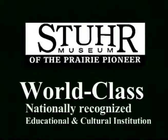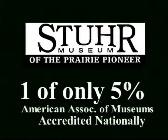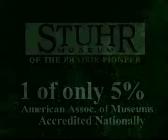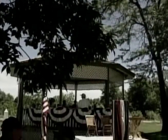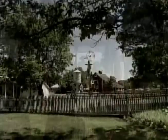Stuhr Museum is a world-class, nationally recognized educational and cultural institution. Only 5% of all museums in the nation are accredited by the American Association of Museums, and Stuhr Museum of the Prairie Pioneer is one of those museums. For nearly 40 years, Stuhr Museum of the Prairie Pioneer has given visitors a glimpse of pioneer life.